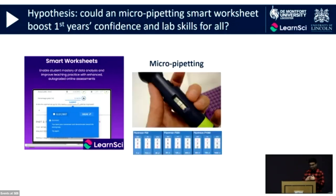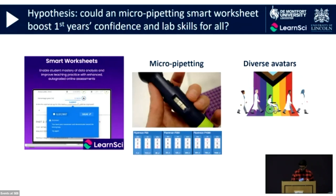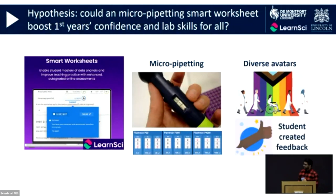So at Democracy University, one of the big practicals is micropipetting, and it's literally the start. Sometimes students struggle, so we wanted to tackle something that can solve all science students' problems instead of just biomedical science, because that's the thing that I studied. And we wanted to add diverse avatars because we wanted to have representation, and student-created feedback. I was a course representative, so I knew what students wanted in the cohort.